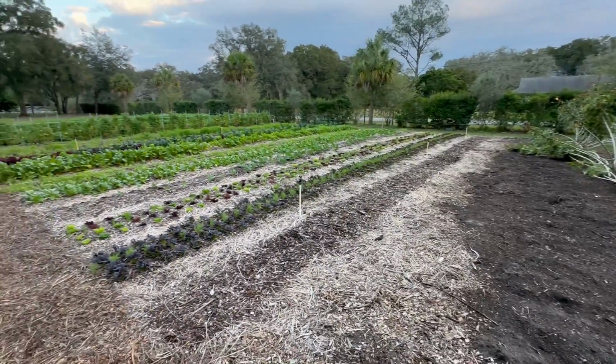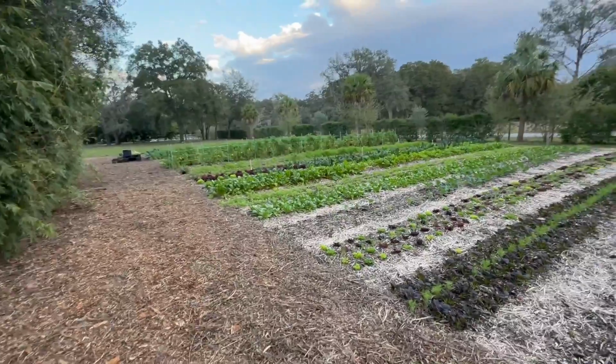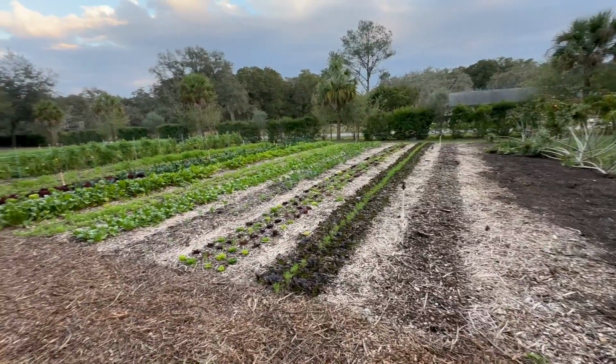So this garden's doing all right. I need to get a lot more planted. Markets have been pretty slow. I missed 2 markets in December. 2 or 3 markets in December, I don't even remember.